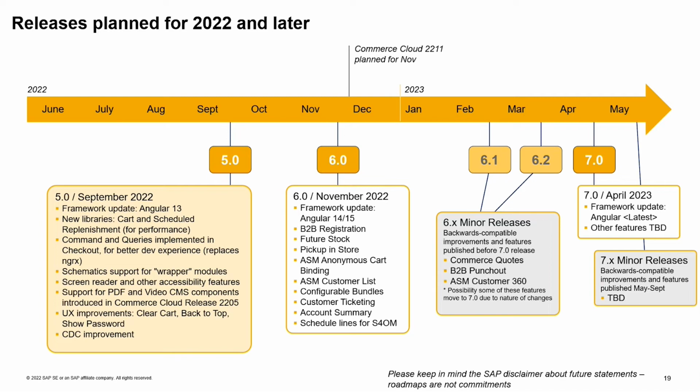So 2 months later, we plan to release a 6.0, upgrading Angular to the latest framework, probably 14, maybe 15, depending on Angular's release. And then many features that we're working on, for example, B2B registration, which is an API that was released in 2205, feature stock, the same thing. Ability to see when stock is coming, again, 2205. The implementation of pickup in store in Spartacus. This is an API and a feature that's already available in the backend. For ASM, ability to bind an anonymous cart to a user to display a customer list. Those were APIs that were introduced a few releases ago, adding support in Spartacus.